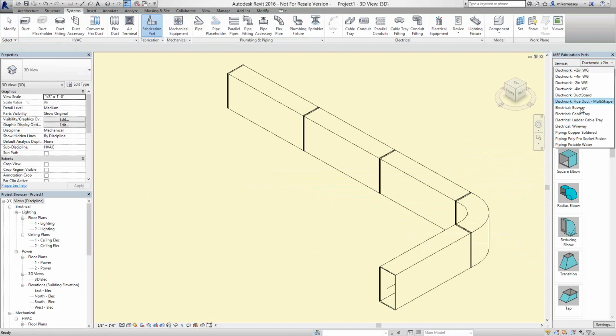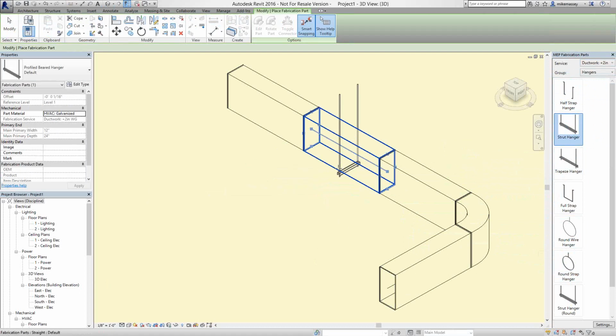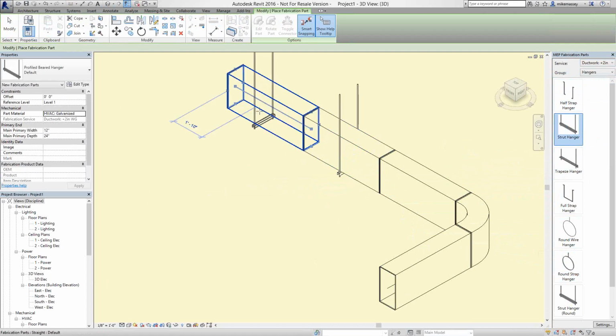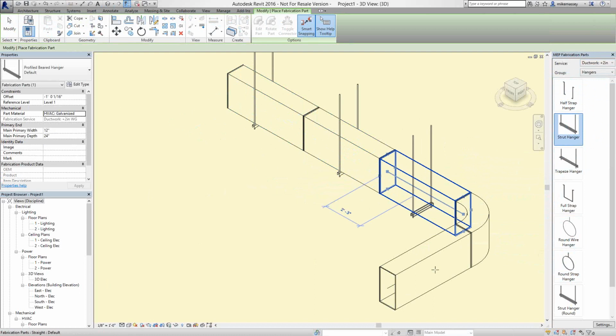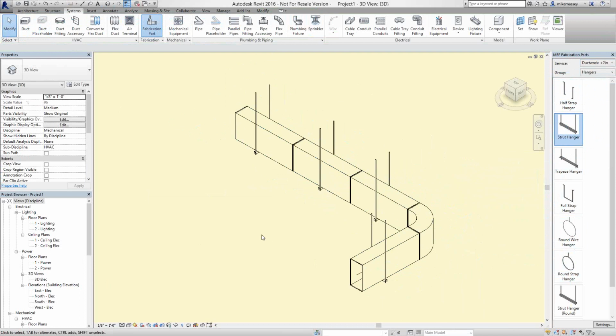And what I'm excited about are the hangers. If I come down here and change this to show you the hanger part that we have in here, we have different types of trapeze hangers or wire hangers. I can come in here and just put trapeze hangers and snap and place these onto that piece of ductwork, and it's placing the hangers in there exactly where they need to go. So that's a little bit of the MEP fabrication tools.